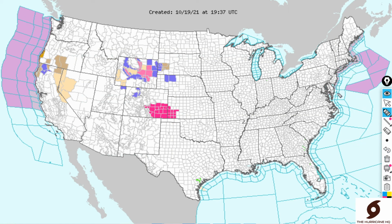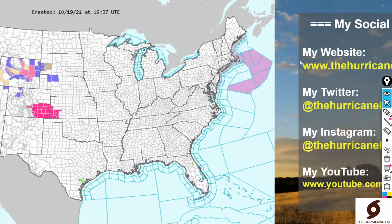I mean, there is going to be some gusty conditions possibly along the Jersey Shore, Long Island, Connecticut, Rhode Island, Massachusetts areas. You could be seeing a little gusty winds, but nothing compared to what's going to be happening offshore. So hazardous marine conditions are likely in these areas.